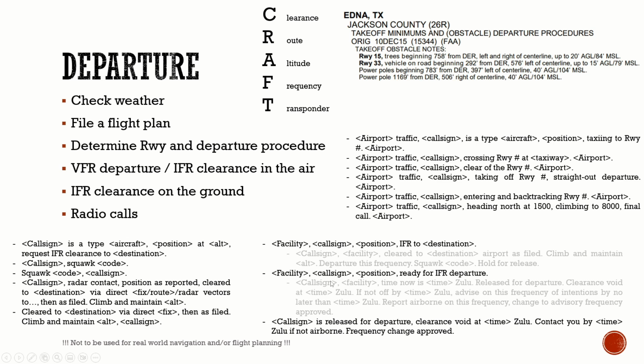And this is usually actually done in two calls. So they will read you that clearance up until here, that what you should do if you do not take off. And what you need to read back is that you are released for departure and definitely the clearance void time. That means that if you are not off by the clearance void time, the clearance is void, as it says, and you are not allowed to take off anymore under IFR. Then if you read that back correctly, they can again tell you "read back correct," and then will tell you "report airborne on this frequency, change to advisory frequency approved."